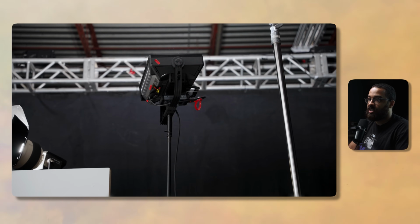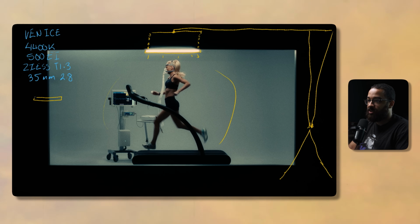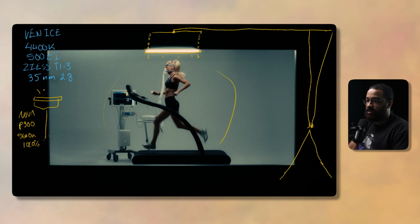So the way that we did that is we have a light over here, and this is a Nova P300, and this is set at 5600 Kelvin, and this is at 100%. And this is just shooting directly up into the ceiling, and then this is giving me a bunch of lift on this side. When you're shooting a commercial like this and you want a look like this, you have to raise your ambient tones in your room specifically. And that's exactly what we did with this fixture.